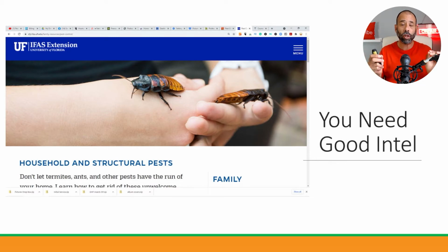This is the information you need. In Florida we use the University of Florida IFAS program, which is a cooperative program between the county, the state, the university, and what is known as the extension service. Your best bet for identifying bugs is to send pictures to either a local professional like myself or to the extension service.